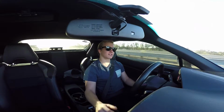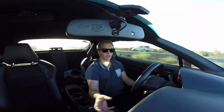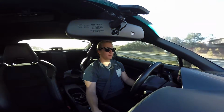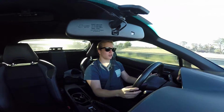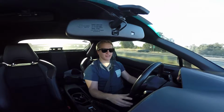So the first thing I love about my BRZ is I actually really like the interior in here. I've done a lot of little things like putting the little red anodized stuff and all the other stuff, but overall I think the interior is great. I like how the steering wheel doesn't have any buttons on it. It's small, it's racy, everything is simple.